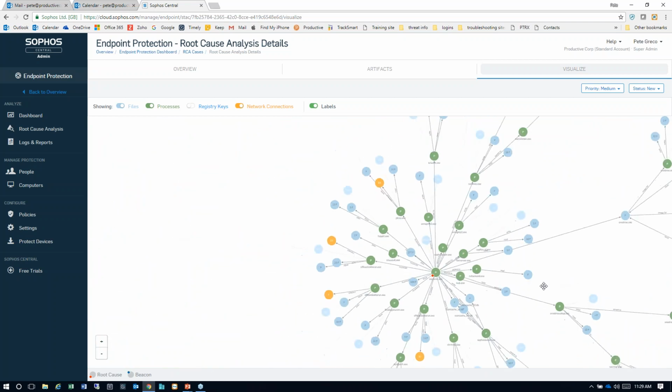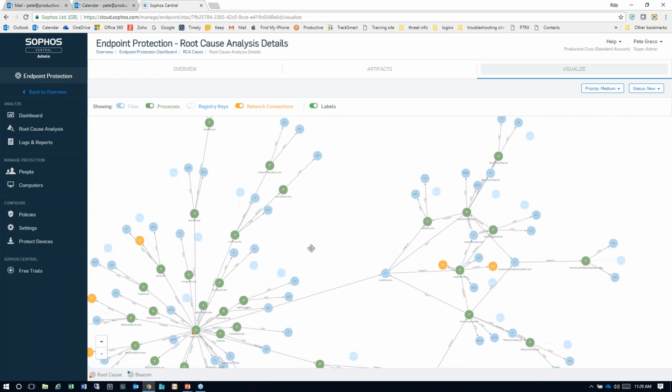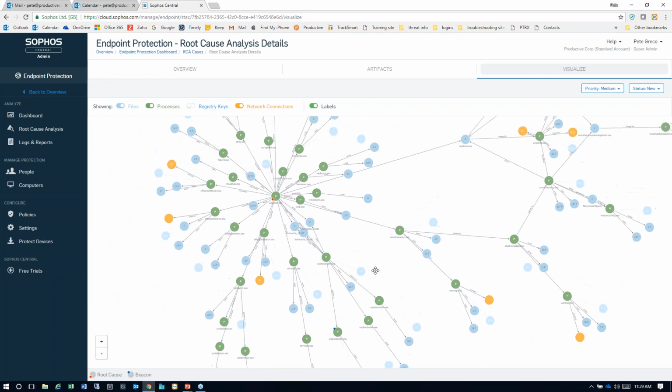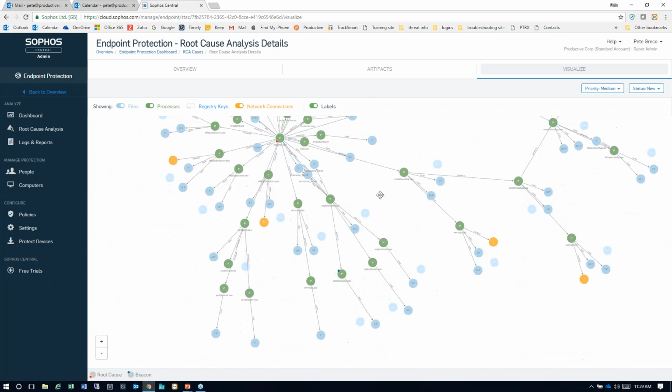Let's see if we can find the attack. We're just looking for the file with the blue. Here we go, right here. Oh, and this was actually just from a test. Now, when you see something this big, you do want to take a look around and make sure that you don't have more than one beacon. And so all of this stuff that was running, I can tell by the way this is laid out how much of it was actually touching the threat itself.